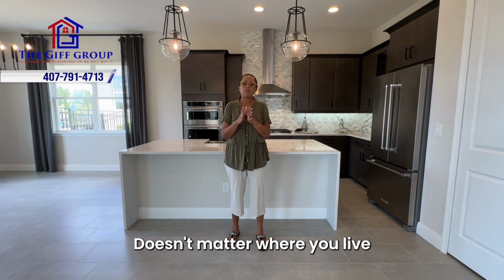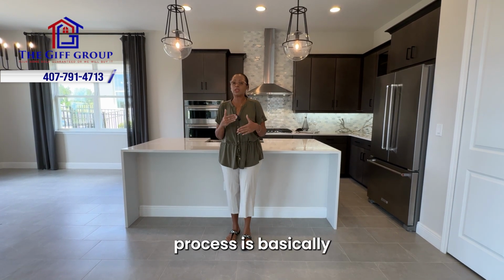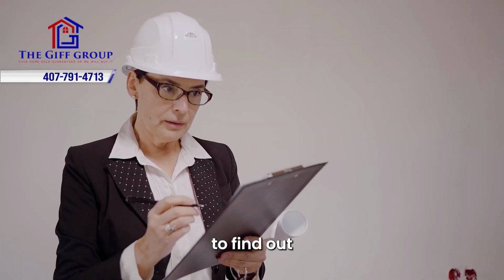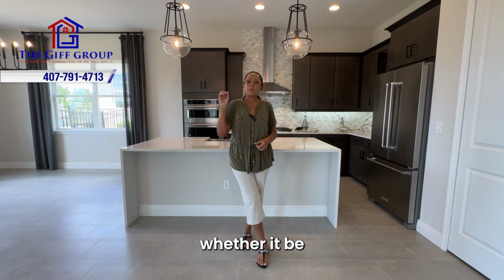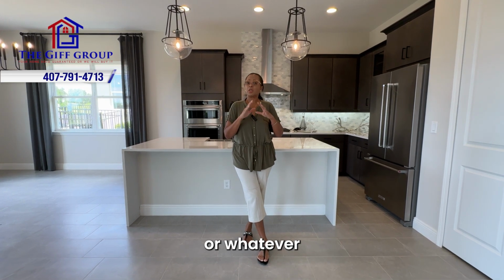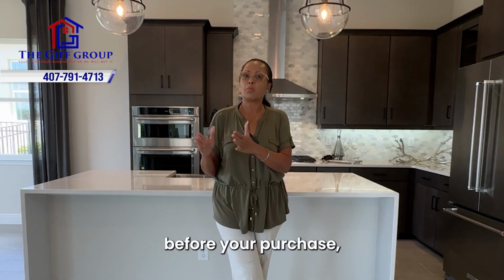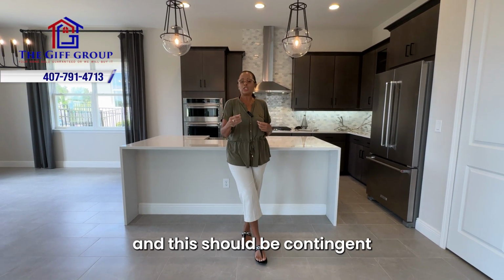Doesn't matter where you live or where you're going to buy a home, the home inspection process is basically the same thing. Particularly, you're doing a home inspection to find out the condition of this particular home, whether it be a new construction or a resale or whatever you're buying. It's a great idea to have a home inspection done before your purchase, and this should be contingent upon your offer.